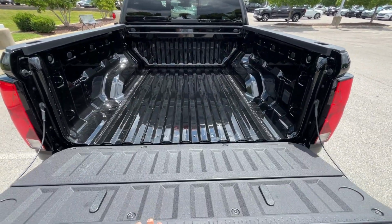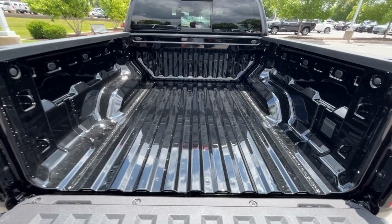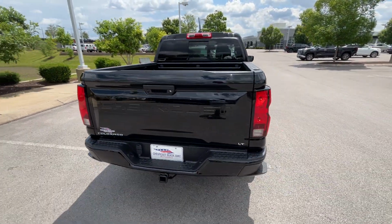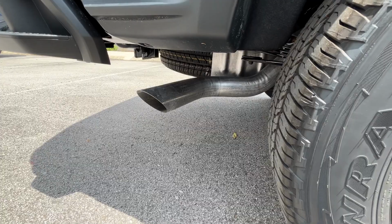We do have the easy lift tailgate here, which is nice. So it's pretty easy to lift this and open it. Very seamless. And there's the exhaust tip right there. Well, I guess it's just an exhaust pipe.